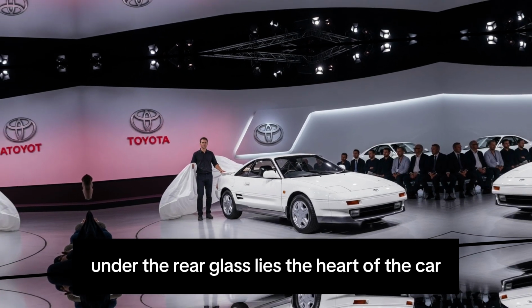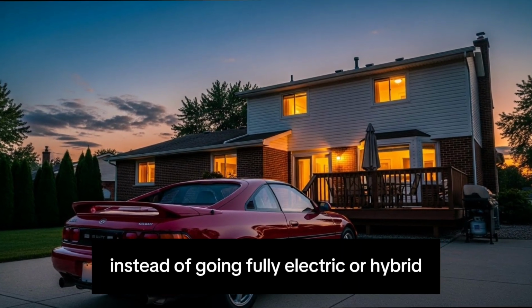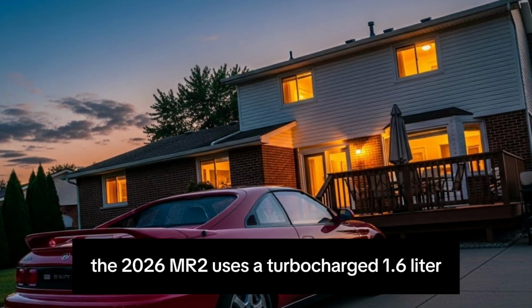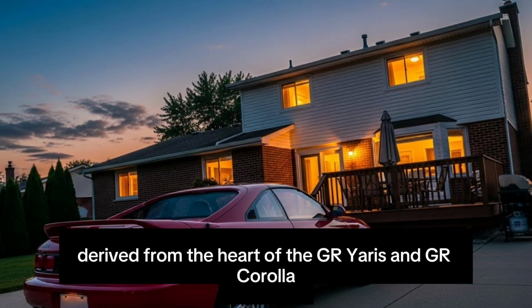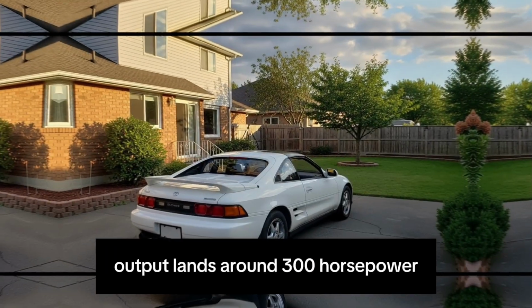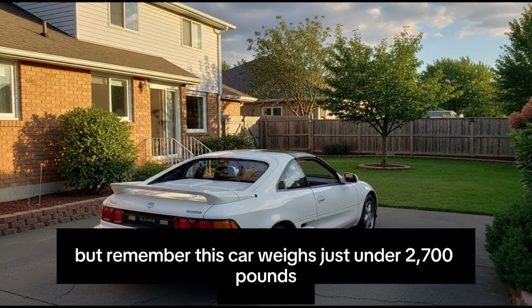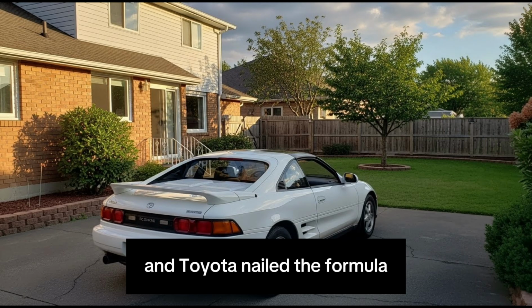Under the rear glass lies the heart of the car, and this is where things get interesting. Instead of going fully electric or hybrid, Toyota kept things pure for enthusiasts who crave a more analog connection to the road. The 2026 MR2 uses a turbocharged 1.6-liter three-cylinder engine, derived from the heart of the GR Yaris and GR Corolla, but tuned specifically for mid-engine duty. Output lands around 300 horsepower, which might sound modest in a world of 700 horsepower muscle monsters, but remember, this car weighs just under 2,700 pounds. Power to weight is the name of the game, and Toyota nailed the formula.